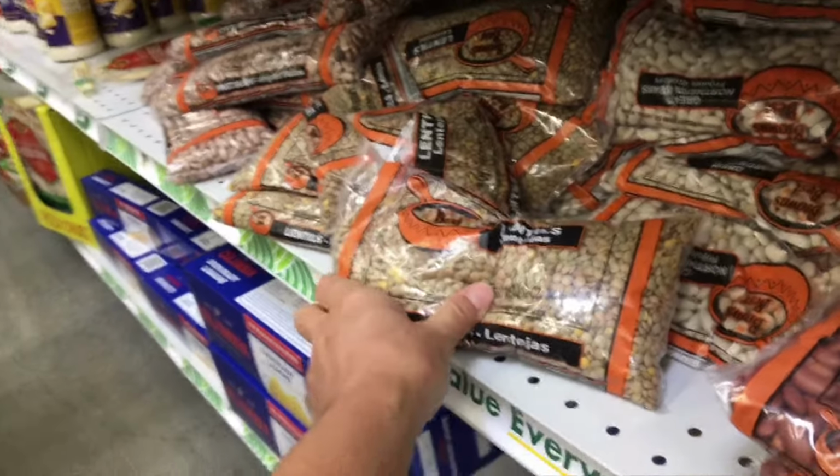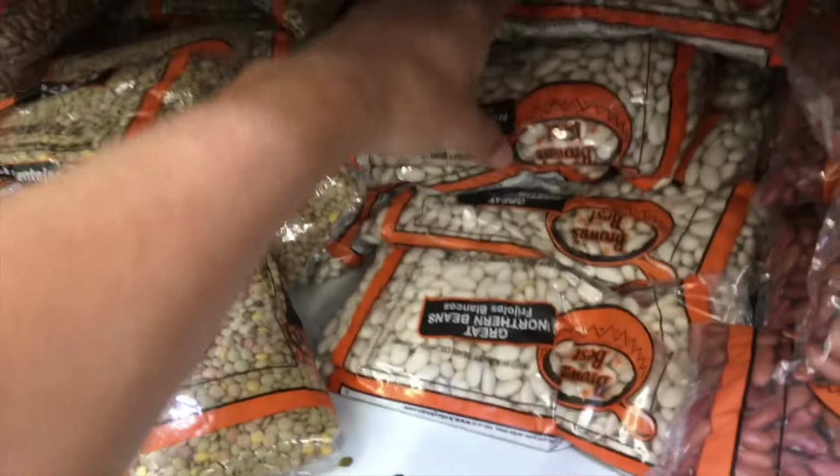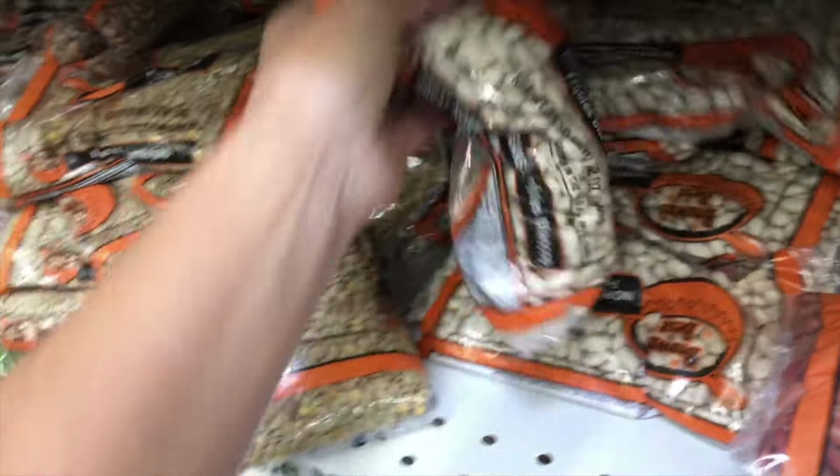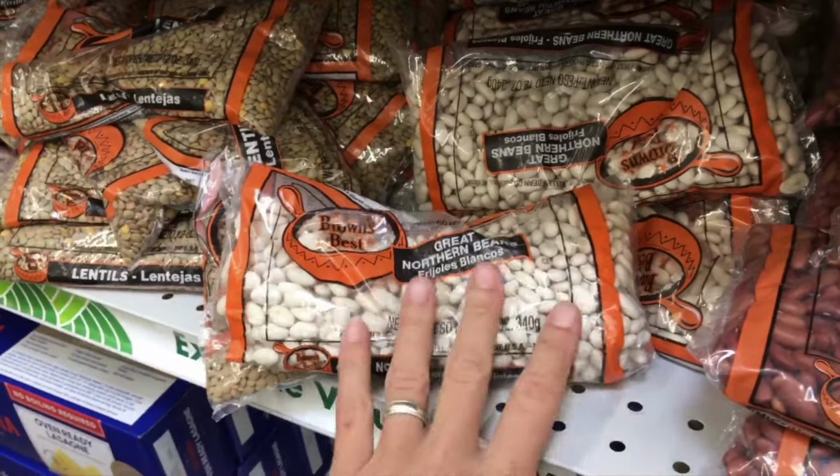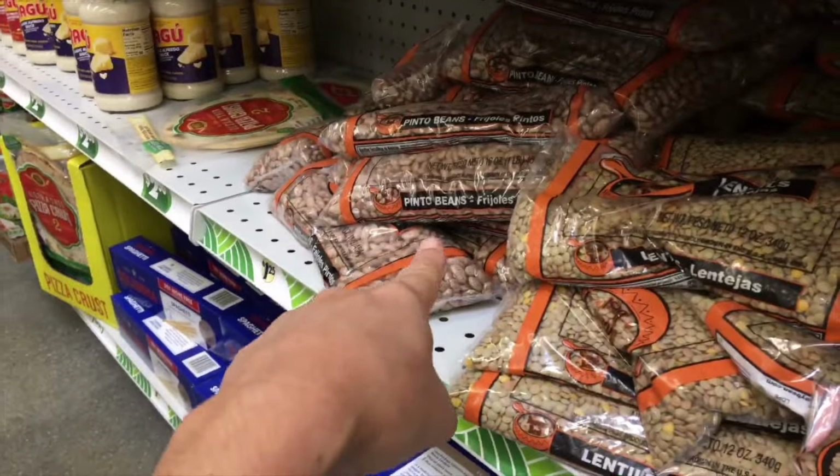But if you have time to soak your beans overnight and then cook them for about 1.5 to 2 hours on the stove or in a slow cooker, these are other great options. They have great northern beans, red kidney beans, black beans, and pinto beans.